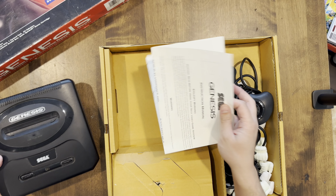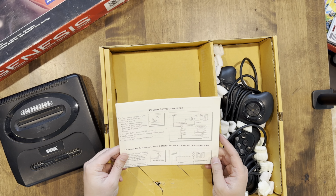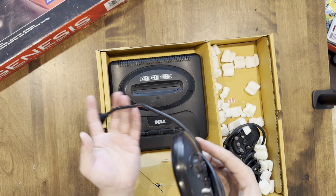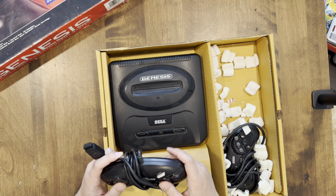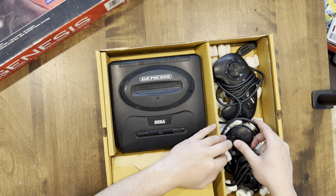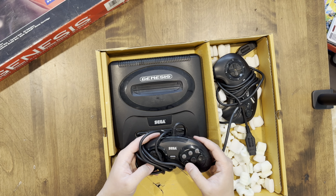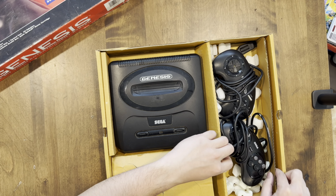This is pretty cool. This is like an artifact. Insane. Information book on connecting it to a TV I don't have. So there's that. Pretty cool, pretty cool. The Sega Genesis controllers. Check that out. Yeah, crazy. This is pretty good condition. Oh, I do not remember the controllers having more than these 3 buttons. So, nice. Can't wait to fire this up when I get a converter.